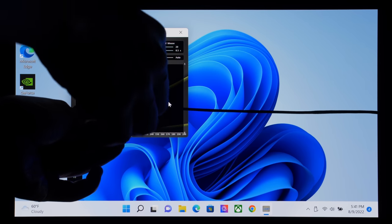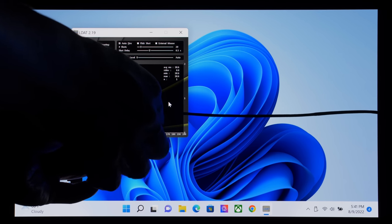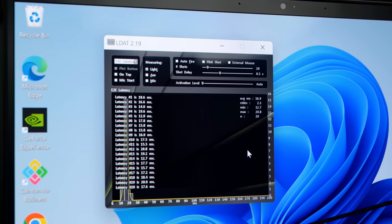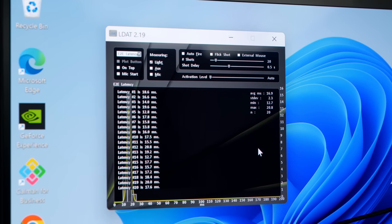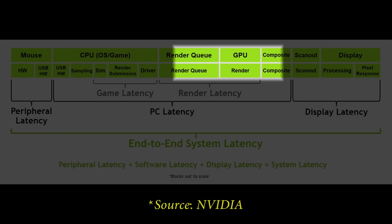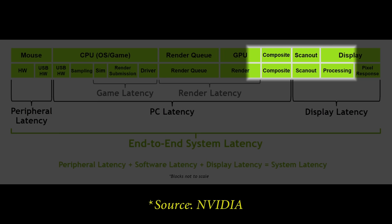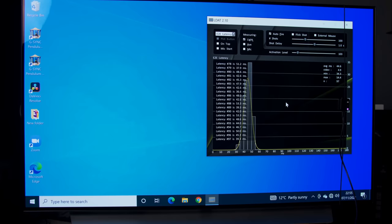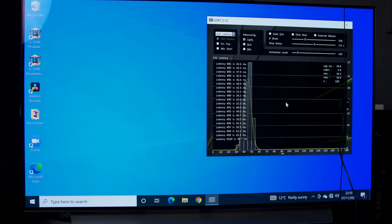Using an NVIDIA LDAT device, we measured end-to-end system latency on the MSI GE67HX to average below 20 milliseconds, which is a super responsive result, considering that this figure takes into account the mouse click, CPU processing, operating system, game application, GPU rendering, and finally the display, so it's a different metric to the usual input lag number published by reviewers. To give you some perspective, using the same methodology, we have previously measured more than 40 milliseconds of average end-to-end system latency on LG OLED televisions.